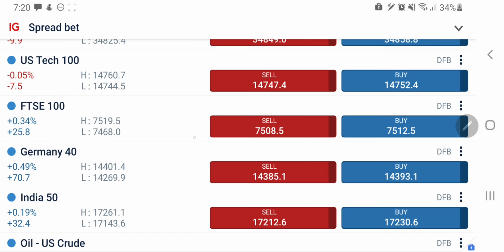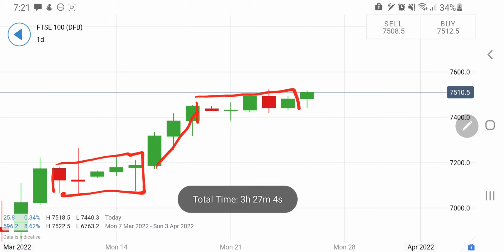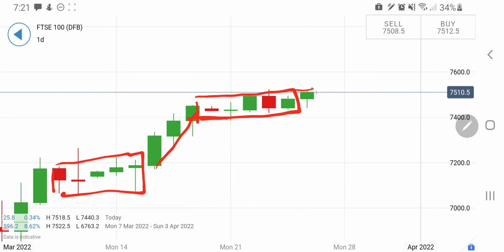Let's start the day with FTSE 100 first. Now these are the daily charts for FTSE 100, and FTSE 100 interestingly closed the week above 7500 levels, which is a strong resistance level. Also look at this, whenever FTSE 100 consolidates like this, it always gives a breakout. Now it is trying to consolidate here, and probably next week if you see it trading above 7540, you should take a long entry. You should go long on FTSE 100. This time it may try to hit 7650 levels also.